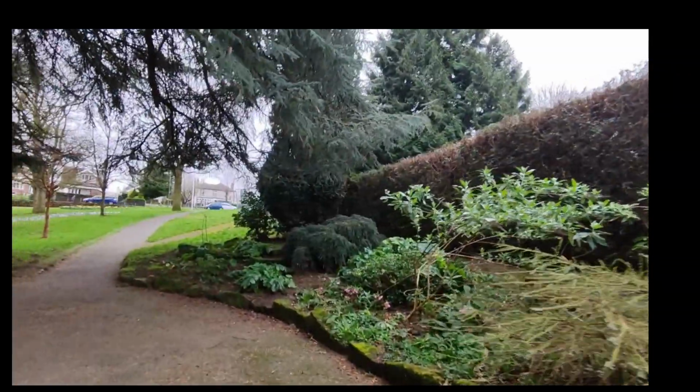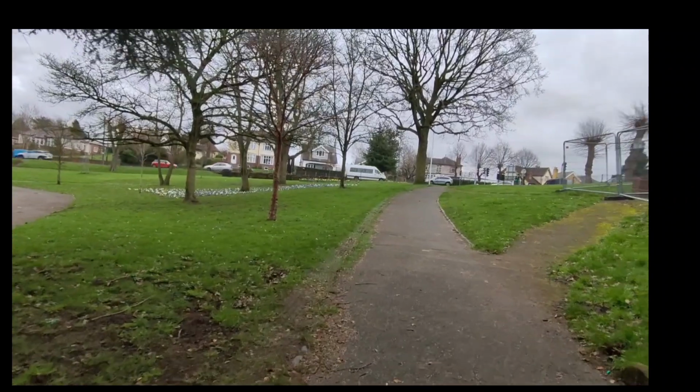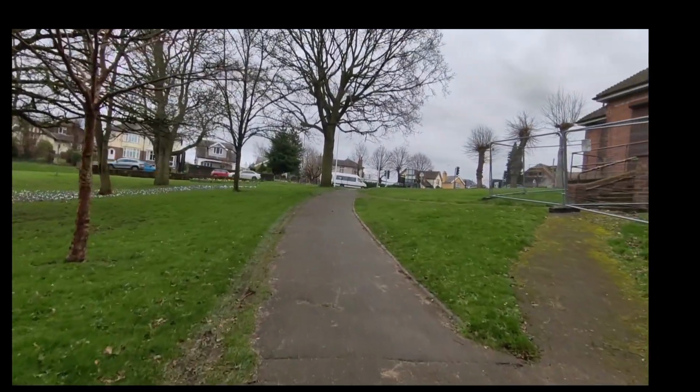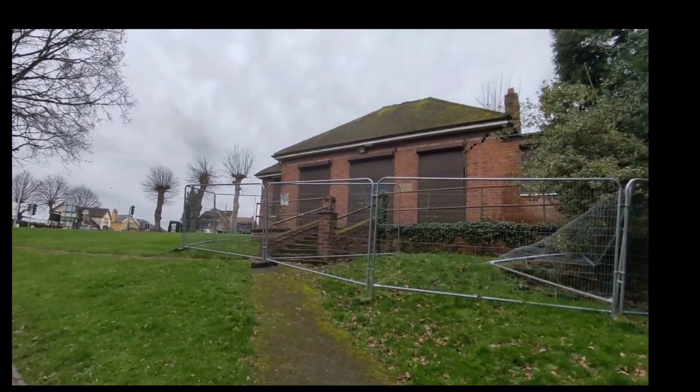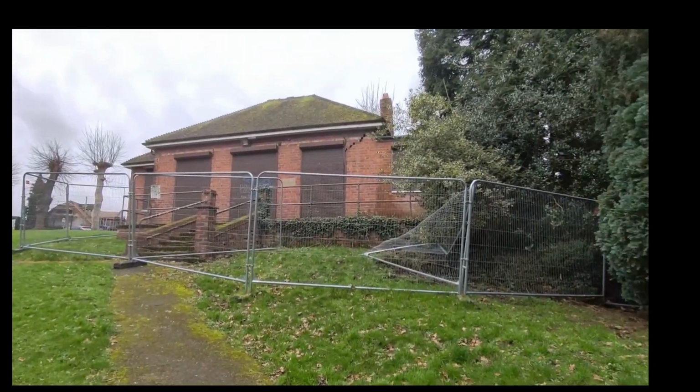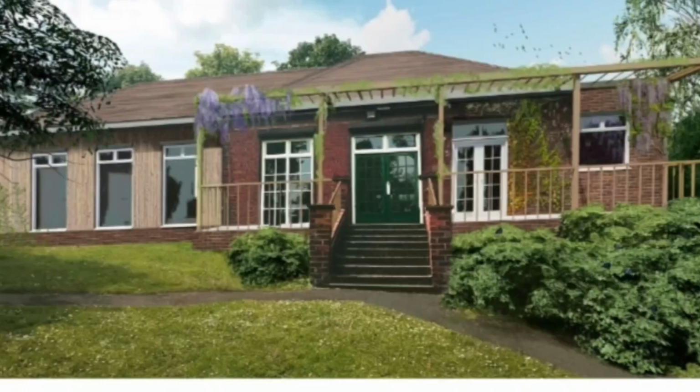Opposite the proposed ornamental lake is the Sons of Rest Pavilion. As we approach it, we can see what a very sorry state it's in. Absolutely shocking. Again, we see in the plan the bullet point to improve the Sons of Rest Pavilion for use in a wide range of activities, and the very expensive artist impressions looking absolutely amazing.